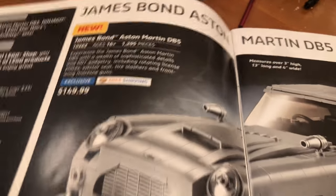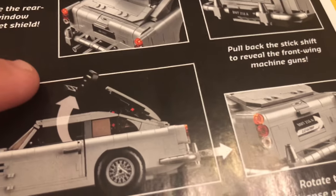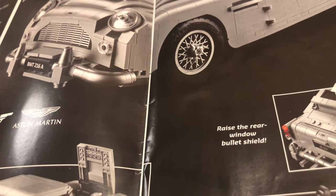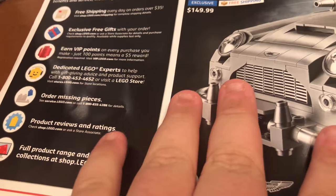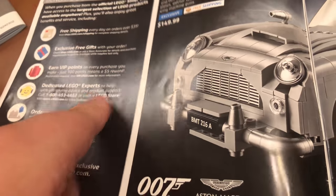So here's the Aston Martin in more detail. Lots of cool things here. I have this set, but I kind of dropped it and it's destroyed, so I don't even know when I'll have a review of it. So yeah, what's new? New James Bond Aston Martin. Usually this is red, but it's black, so it matches the style here. The Aston Martin's really cool.